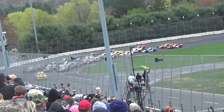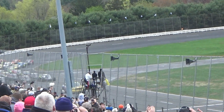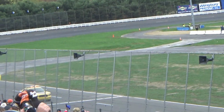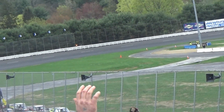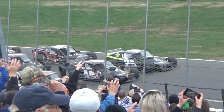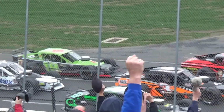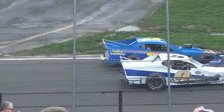Make some noise and give them a shout, give them a wave. Here is history in the making from the Stafford Motor Speedway. They can hear you inside those race cars, so get loud, Stafford. This is the SK Modified division, the best of the best, the premier division here at Stafford, and some may say in the country when it comes to short track racing.